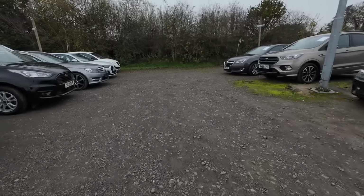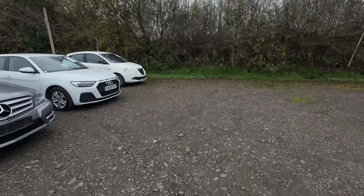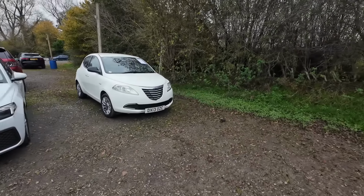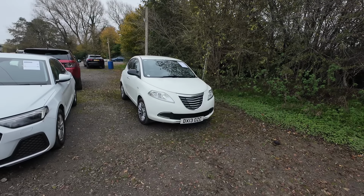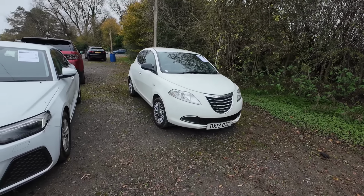So let me show you, first of all, the interesting car, or maybe the controversial one, and then we'll have a look at the Audi. Oh, right, down at the bottom. Always my cars seem to be down at the bottom. Let's have a look. Here we go. First of all, I'll let you guess before I tell you what it is. Put your guesses in. Does anyone know what that car is? No, better guess? Okay, right, I'll tell you. It is a Chrysler Ypsilon.